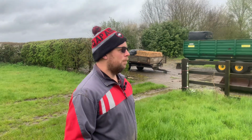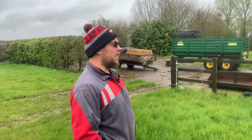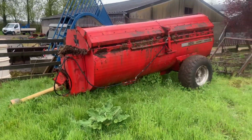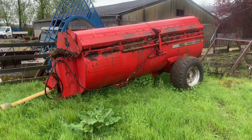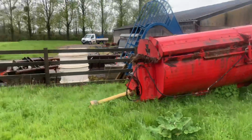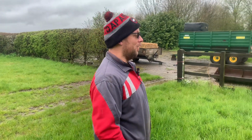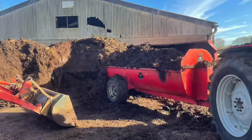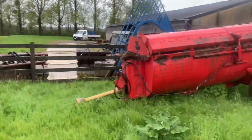I bought it 10 years ago, actually, when we made a set of DVDs for a company on Massey implements. It was pretty much bought as a wrecker at a farm sale, painted up, and designed to use for a day. Spread a load, show a load, and it was destined to go back to the scrapyard. I kept hold of it, and it's done 10 years, and it's probably time it made its visit.